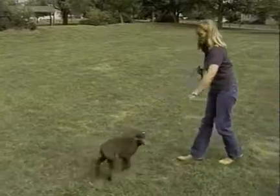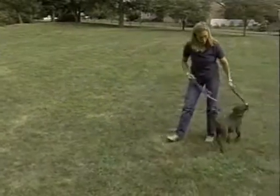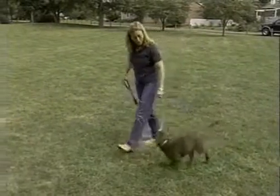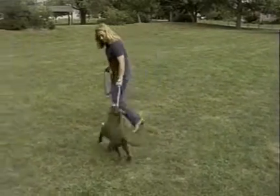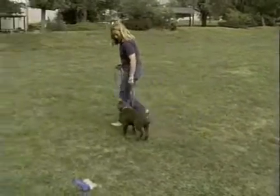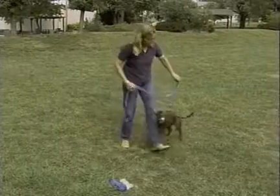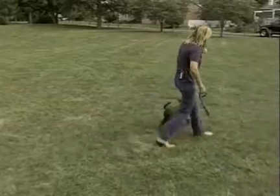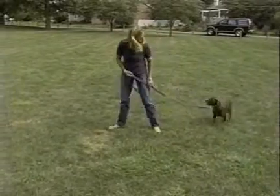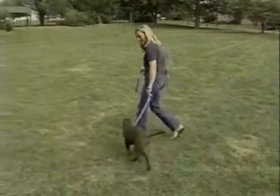Come here. When you want to take a puppy for a walk, if he's got the leash in his mouth, quit. Jerk it out and encourage him to stop. You want him on your left side, so just coax him. Come on. Come on, come with me. Come with me. Oh yeah, that's a good boy.